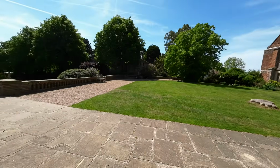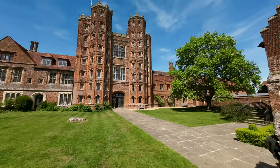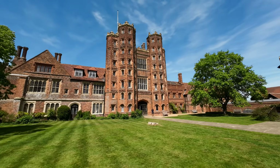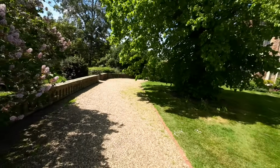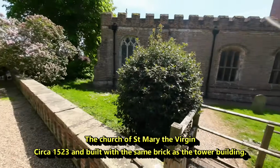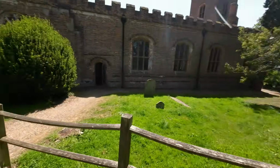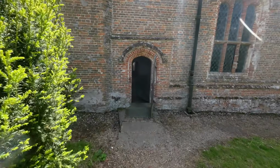Right, now we're going down to the church. I'll let you have a view of the gatehouse as we walk over. And here we are. A church we've been to a few times. This church, by the way, is open anytime. It's one of the few things that is open to the public. Oh, we're being followed. There's more people following us. Churches you like to have to yourself, really. Okay, this is the side entrance. I know, I'm being very selfish.